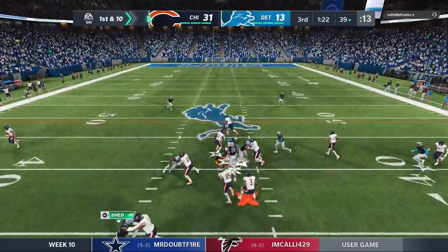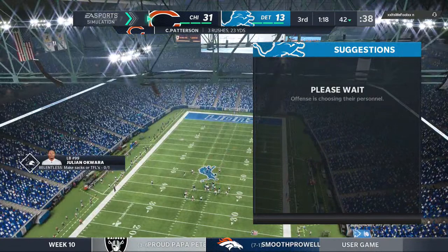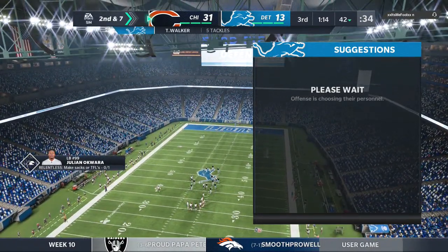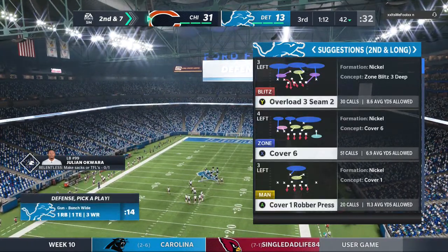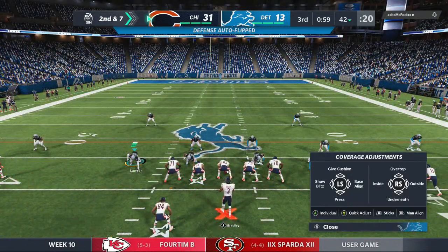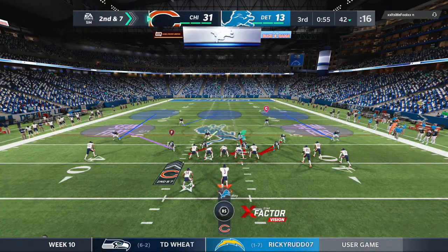A shotgun handoff to Patterson. He'll get about 3 as he's brought down right around the 42. Well, that's just a pile of bodies there, and that's when you kind of find out who's a tough guy, right? Who can stand up and make a play. It was only a 3-yard run, but for both sides, they had to walk away from that feeling like, okay, I can stand up when the going gets tough in here.